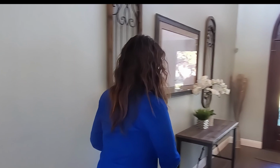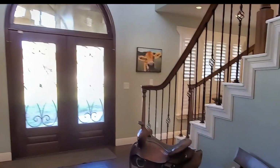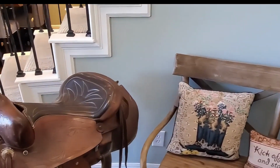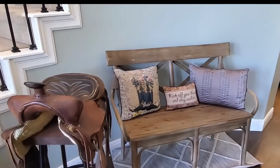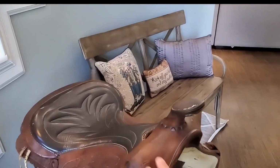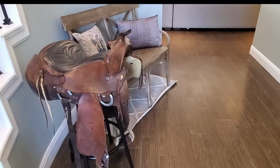So, you want to come upstairs? Yep, let's do it. Oh, wait, let's talk about Instagram. Oh, yes. Creating a spot in your home where people are going to take pictures and that makes it unique. You want people to advertise for you. Is that not the coolest?